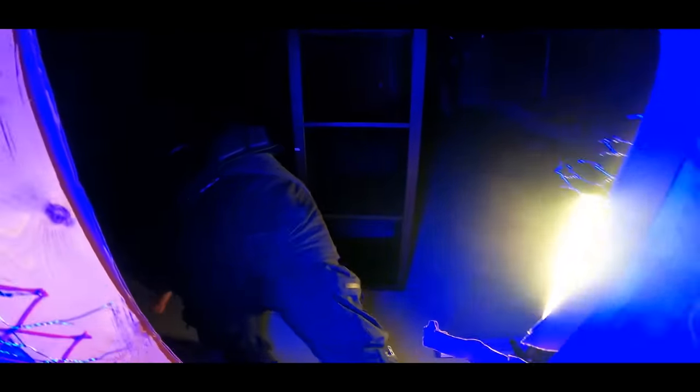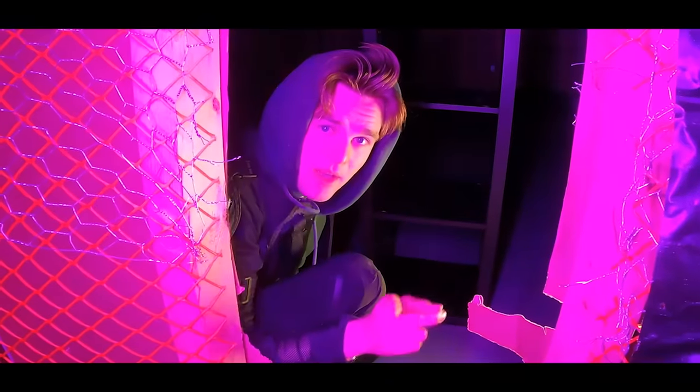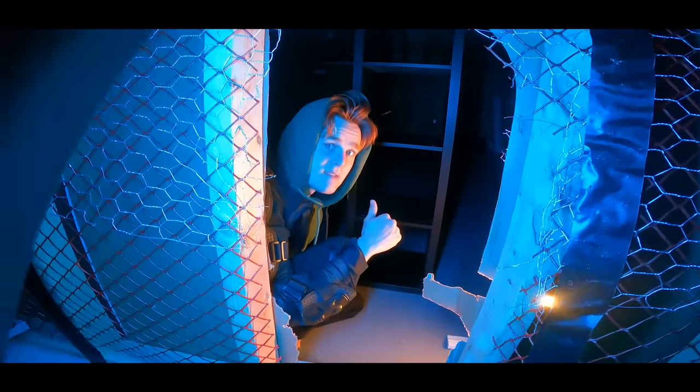Wait, Logan, what if you go and I stay here? What? Yeah, like I stay here, I hold down the fort. No. Why? I want to stay in the bunker. You want to leave. I don't want to leave. Okay, fine.